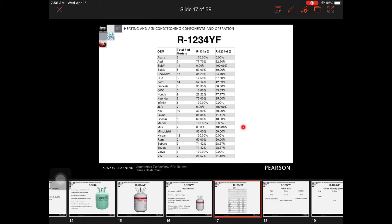So you can see that we're making the switch, but we are not there. GMC is 83%. They're getting there. It's just taking a little bit of time. This is a standard already in Europe. So European vehicles already have to meet the standard. But we are not there yet in America. Okay?